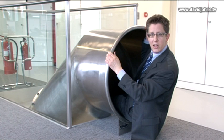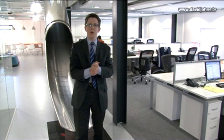Well, now, I like lifts, but I like stairs. I might like slides, but which one is better? There's only one way to find out. Invigorating. Now all they need to do is invent a better way of going upstairs.